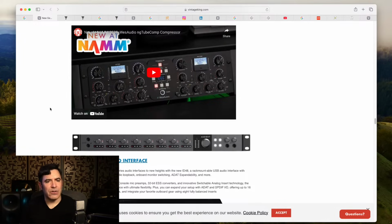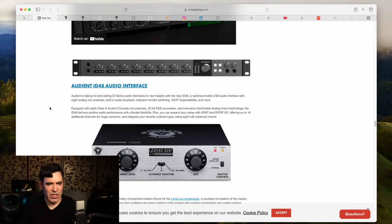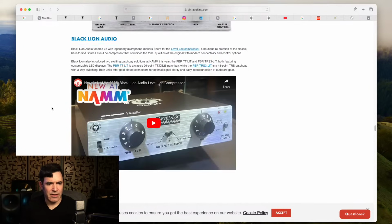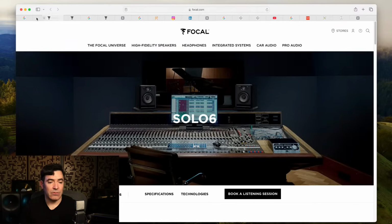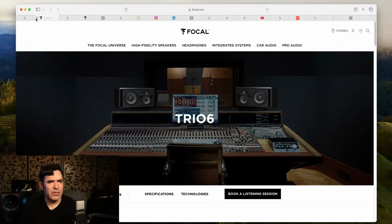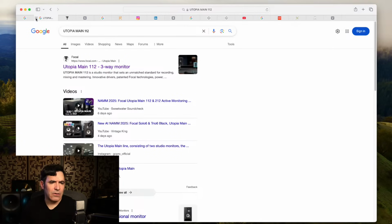What else here? Oh, here's some Vintage Kings picks. I think they mentioned the Black Lion. They mentioned the Harrison. Focal, yeah, I said that they had some new colors, I think. Who else? This is Utopia. This was another thing that I had on here.